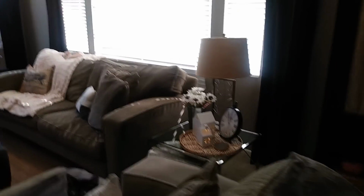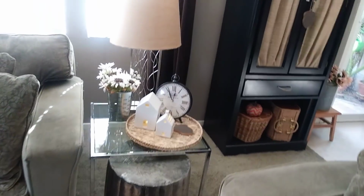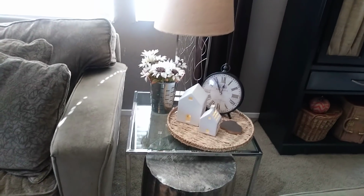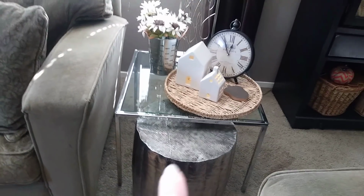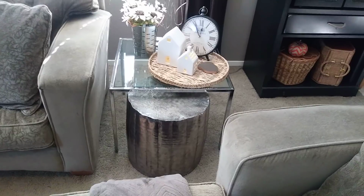And then over here, besides Vern, is my side table. And you guys have probably seen these side tables a million times. I got them for $3 for two of them, and they're just chrome and glass. And then a drum. I think those were from Pottery Barn. I've had them so long I don't even remember. But I use them for staging.